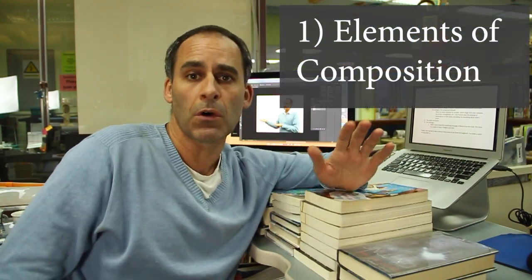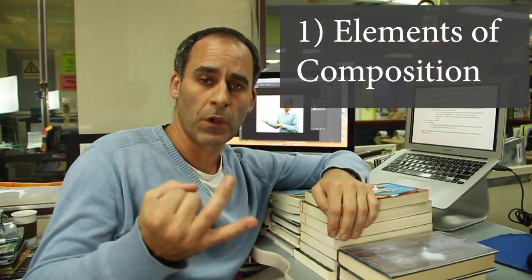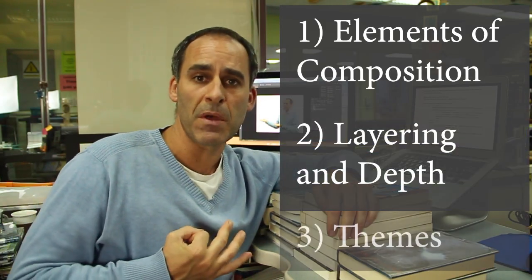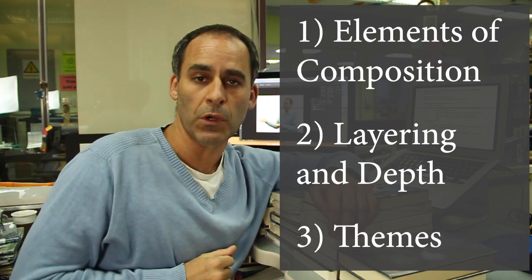Today we're going to talk about three criteria or three elements. The first is a simple generalized element of composition which can be applied to all artistic visuals. We're going to look at layers and depth. And finally, the effectiveness of the message or the theme as it's represented in the book cover.